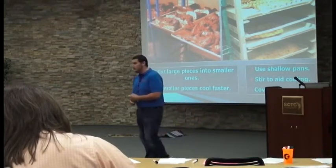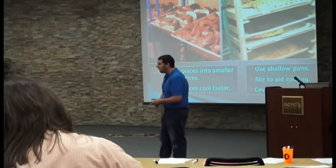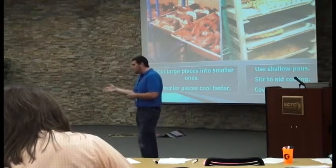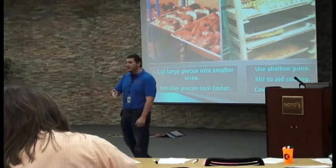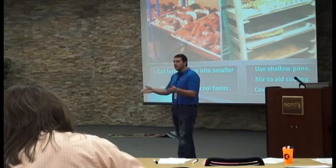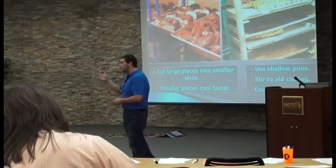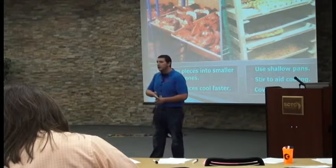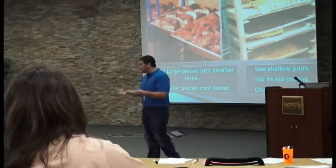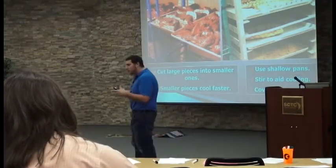So if you're going to cool food, there are strict timelines in place. Once something is fully cooked, it must go from 135 degrees to 70 degrees in 2 hours. That is optimal temperature for bacterial growth. Once you've reached the 70 degree mark, you've got to bring it down to 41 degrees in no more than 4 hours.